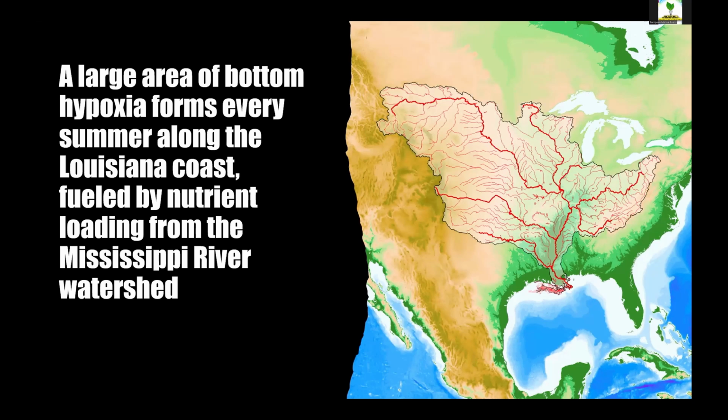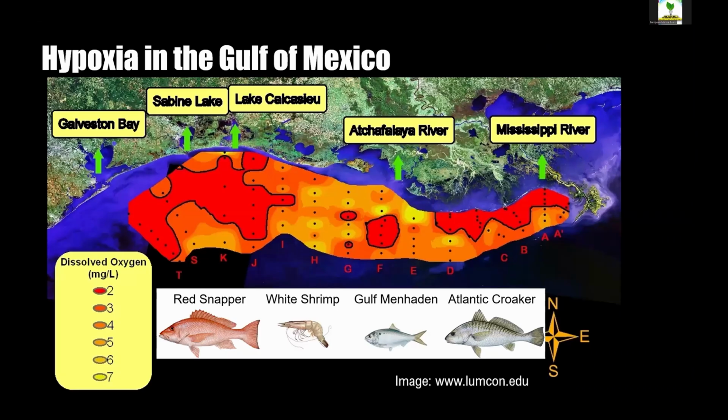So what you see here is the United States and really the Mississippi River watershed. Every year a large hypoxic zone forms right here in the northern Gulf of Mexico, mainly due to the nutrients that come into the water in this huge watershed and out the Mississippi River into the northern Gulf of Mexico right here. So we're well aware that this is happening. The formation of this zone has been well documented, but the effect on fish and fisheries less so.